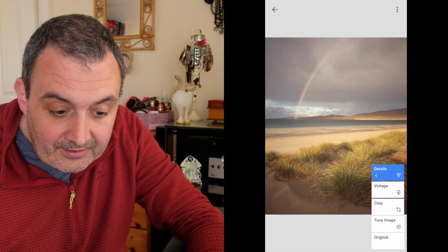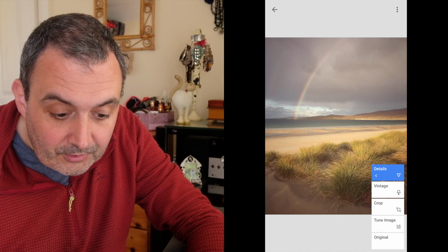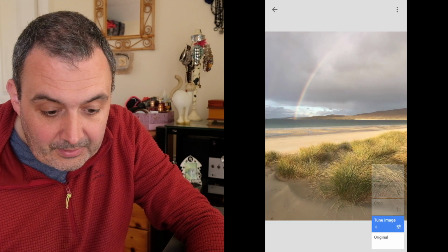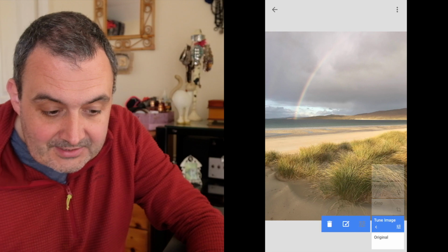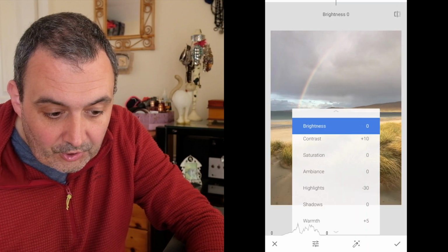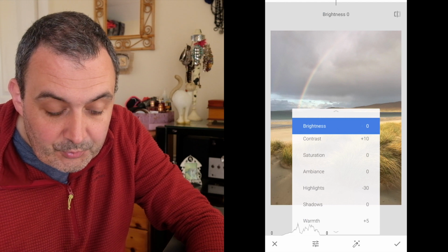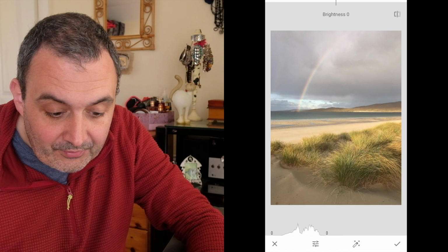So I actually had a details layer in there. That's just for a little bit of sharpening. But if I wanted to, I could just bring everything back. It looks like I did a little bit of tuning to the image as well. So you see that I increased the contrast a little bit, and I also brought the warmth up in here, brought down the highlights. So yeah, one of the tools that you do have is sort of basic tuning.